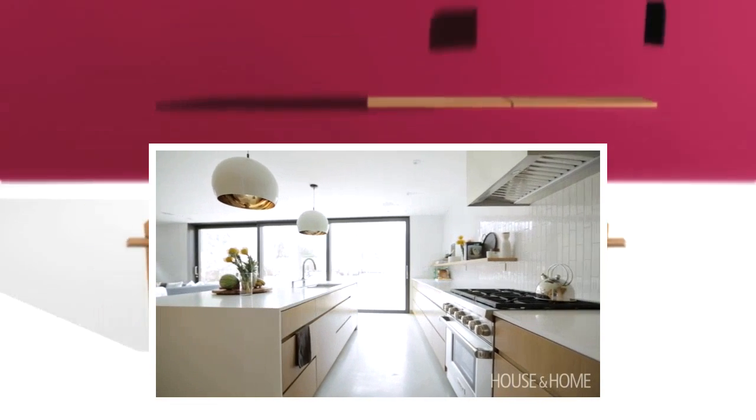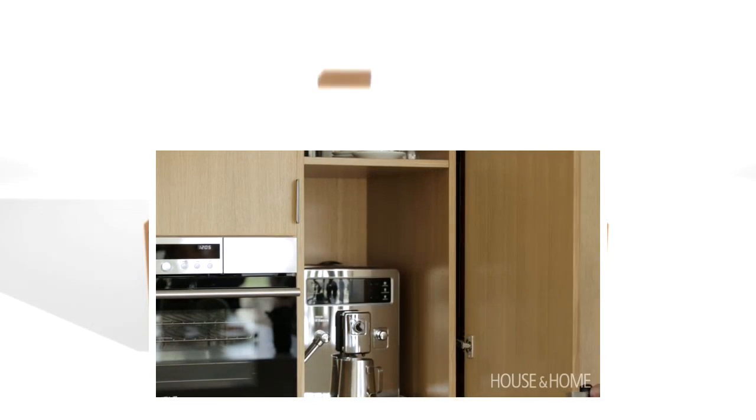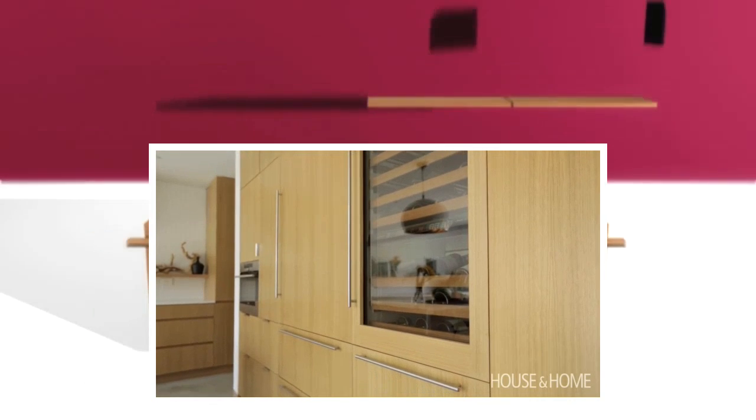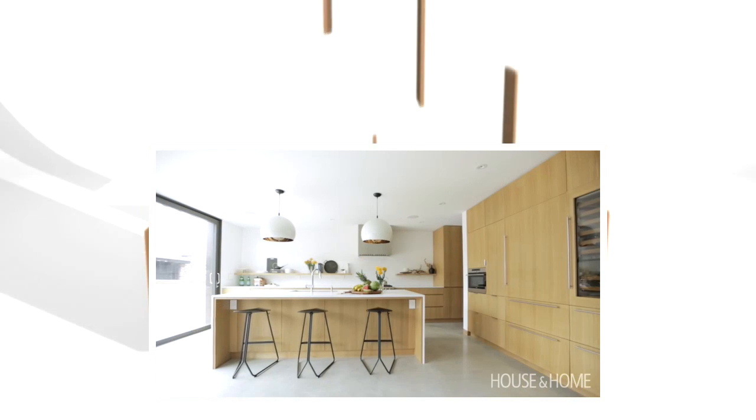I think that the kitchen is as simple as possible, and I think that it works well with the reduction of materials and the simple palette. There's tons of storage, which is always a good thing to have. And I think that it works well as being the center of the project and the island where people can gather around while people are working in the kitchen.